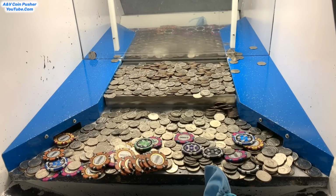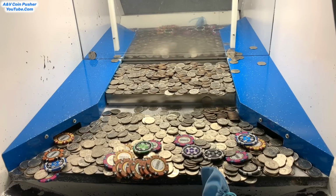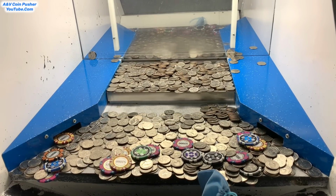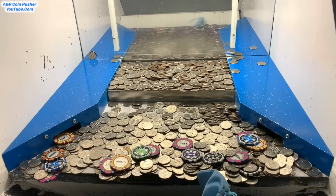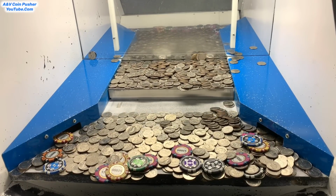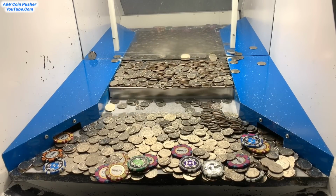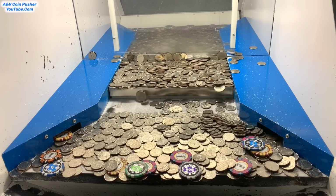Well, the mystery bag got stuck against the glass, and that's nothing out of the ordinary. Normally whenever the mystery bags fall down like that, they'll get stuck against the glass for a few minutes or a few seconds. Then once the quarters push forward, it will get it to fall just like that right there. Alright, well let's get those remaining chips out of there, and then I will open up that sky blue mystery bag. And I guess this right here is pretty much the end of the game.